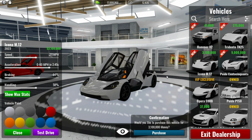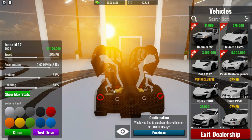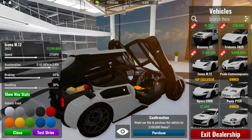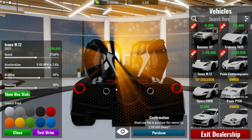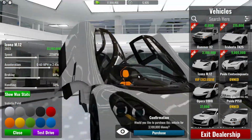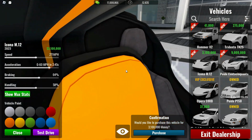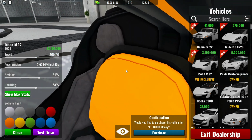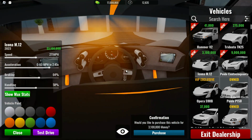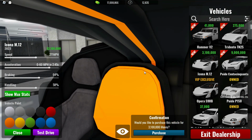Let's go ahead and explode it. Doors open up. Whoa, what the heck? Dude, why does the engine open like that? I guess it's because of this little jet, this rocket booster thing on the back. But yeah, this is actually not that bad though. Okay, this looks really, really cool. Let's go ahead and check the interior. Okay, this is a three-seater. So, yeah. If you guys don't know, in real life, Gordon Murray is actually the person who designed the McLaren F1, if I'm not mistaken.